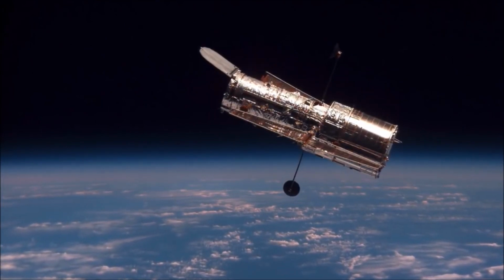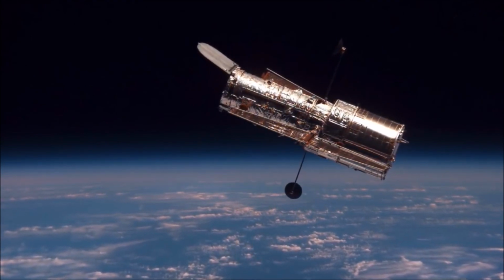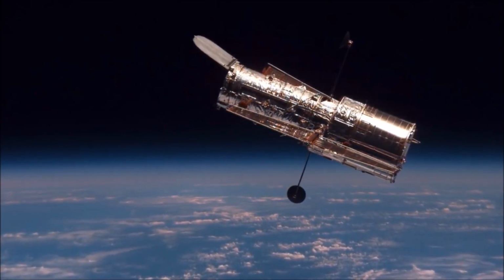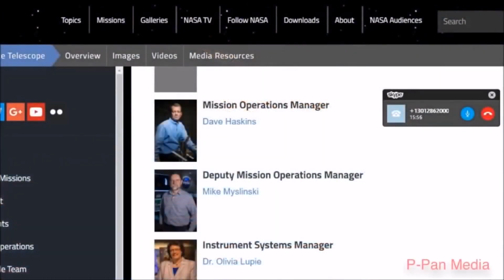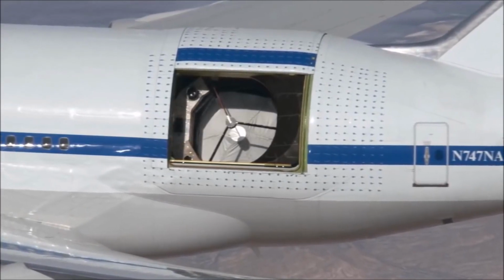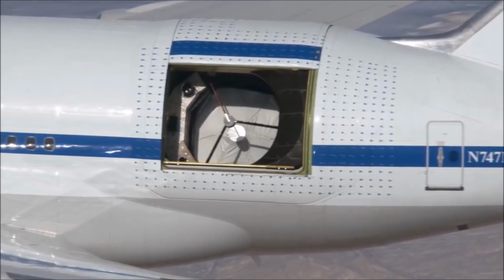Because why wouldn't a $1.5 billion telescope, which is being used by every university around the world and every scientist involved in any kind of astrophysics, astrodynamics, just space exploration period, if we're getting these images from Hubble and SOFIA, which is a 747 special purpose, with the same exact technical specifications when it comes to the telescope, SOFIA is taking the same exact pictures as Hubble.